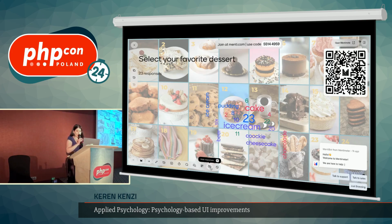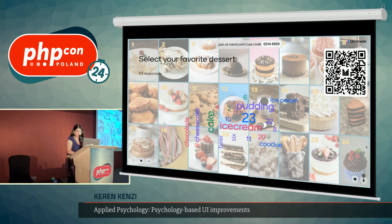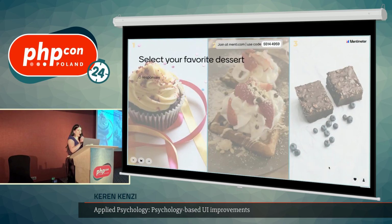I see 23 is the lead. Let's remove this. Oh, cheesecake is your favorite. Nice. And what about now? Select your favorite dessert, only out of 3. 1, 2, or 3. Okay. I see the chocolate is the favorite with a 60. Cute.